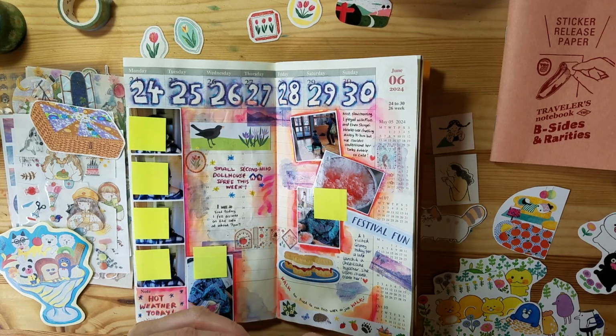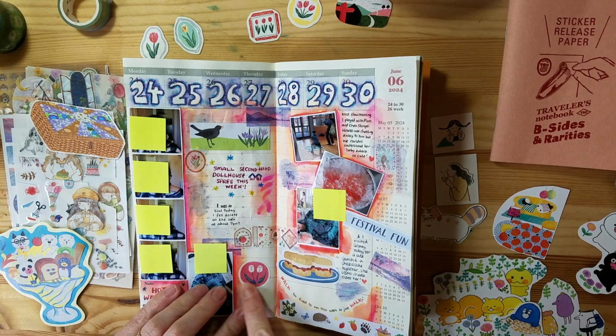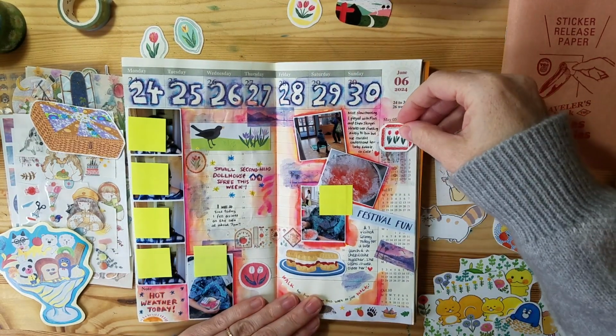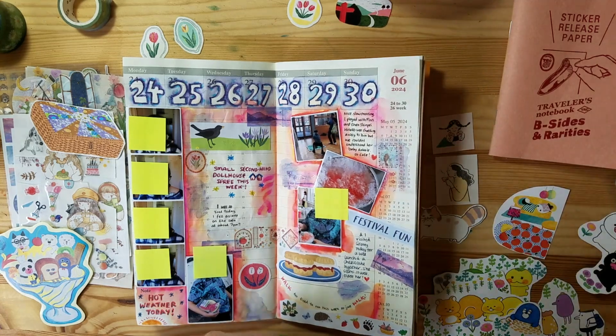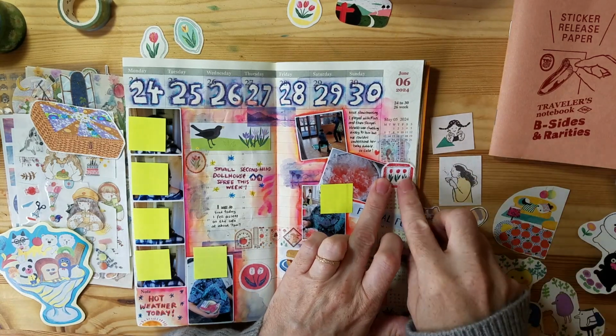So these stickers, they're all from all over the place. I couldn't tell you now where they're from or when I bought them, but I have a feeling that these tulip stickers were part of my Japanese stationery haul, which I got last year, so 2023. There will be a video, and I'll try to remember to put the card at the top, of me showing you my little haul, and I'm pretty sure the link to these stickers is in that video.